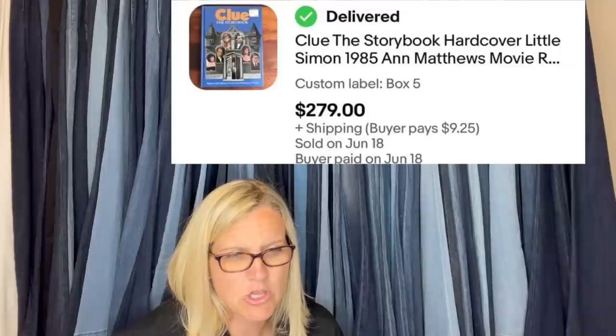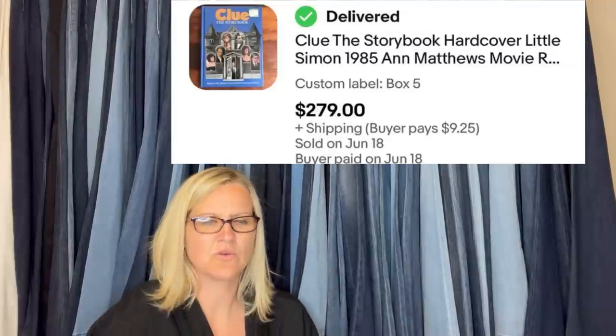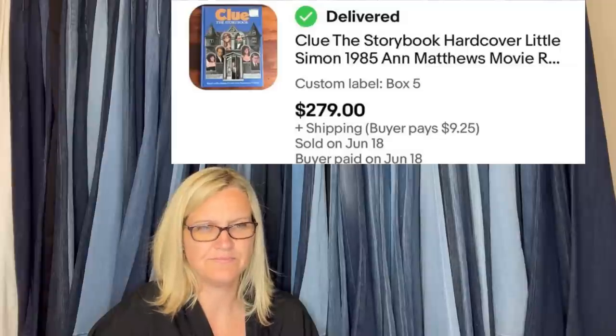Wow. Clue. The storybook hardcover Little Simon 1985. Is it a game? Sold for $279.